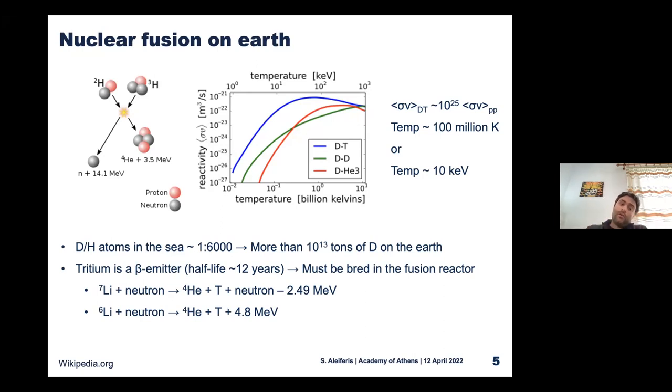Now, another note on the choice of these two fuels is that they are both relatively abundant. Well, deuterium is really abundant. If we look at the deuterium that exists in the bodies of water on the surface of the Earth, we have something that exceeds 10 to the 13th power tons of deuterium available for us. So it is really an inexhaustible source. For the tritium, unfortunately, tritium is a beta emitter. It has a half-life of 12 years, and this is why we don't really find it here on Earth in nature. So it must be bred.